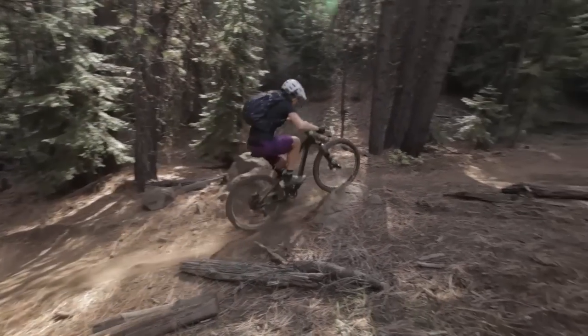The nice thing about it is it just streamlines the whole process of shifting. You're like, well, here comes a techie section, and I either have to stand up and pedal to make it through, or I don't make it. And so you have that option, and then you just stand up and pedal and make it through. It's not like, am I in the right gear? Do I have to shift down? You just go. And it's lighter, too, so that's a huge plus. I just like how quiet it is, not all that stuff rattling back and forth on the bike, and it declutters your cockpit, which is a plus when you have a dropper post.